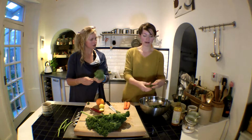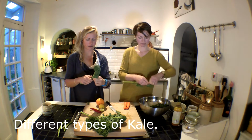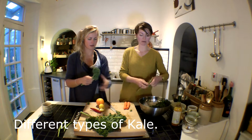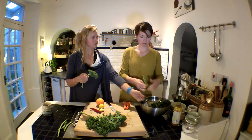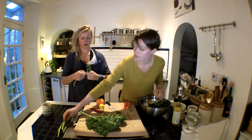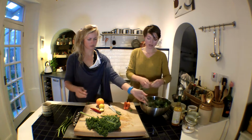The other thing that you're thinking about when you're tearing this up is, of course, it needs to be in relatively bite-sized chunks. Okay, cool. So that's what we're aiming for. Are there different types of kale? There are lots of different types of kale. The one that you see most commonly is the one that we're using today, which is curly kale. So it's just curly green kale. You also get curly red kale, which is very nice. I've seen that one before. Which is slightly tougher. Weirdly, I don't know why, but it is. It can make a very pretty massaged kale salad though, to put the two together.